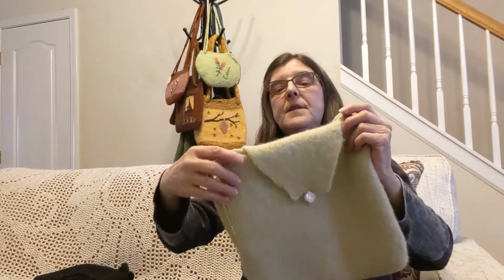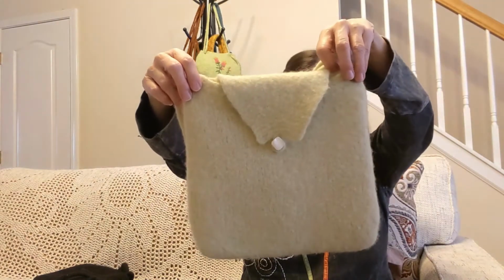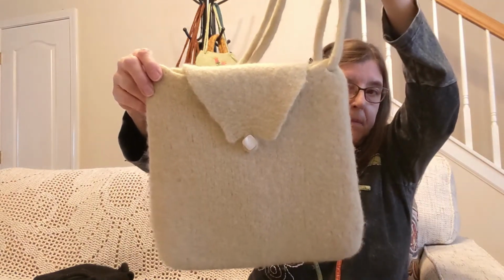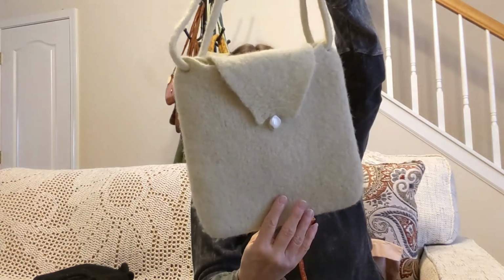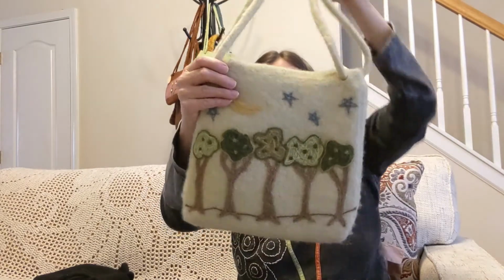Have one more knitted felted bag to show you. Again, I had knitted this and felted this some time ago, so it looked like that, plain white bag. And it's not exactly white, it's a creamy off-white. Has a little mother of pearl button on it. And then I did some needle felting on this side.